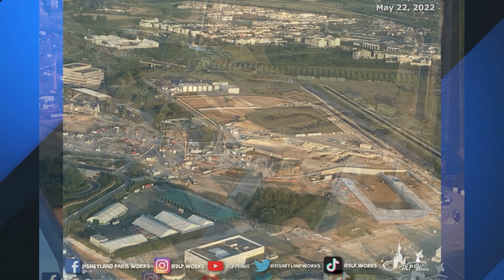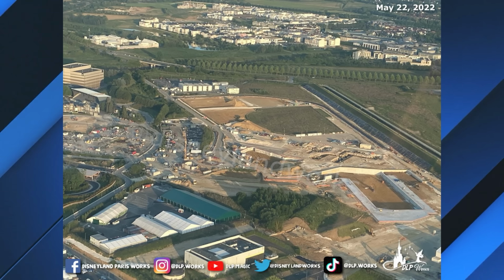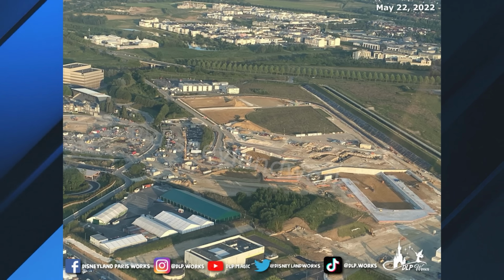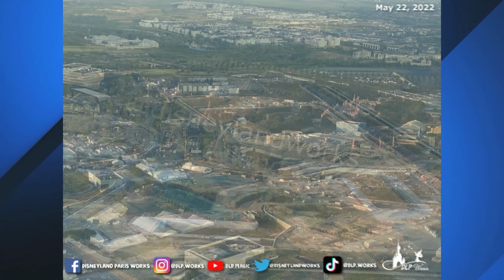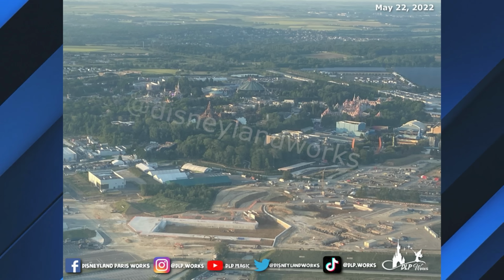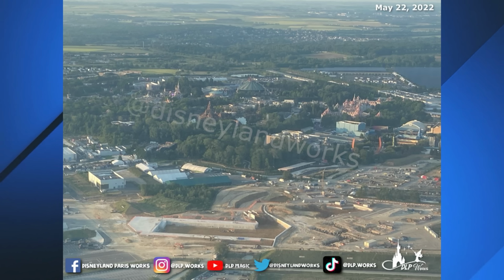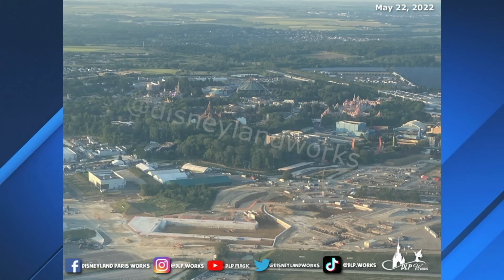Crews have also dug out the marina for Arendelle, the World of Frozen, and are constructing the foundation for the first building in the land, visible at the center of the photo you're looking at now. There has not been much vertical construction yet, but of course, people are very excited. As for that Star Wars land, they have not spoken about it in a long time. It's unclear if and when and what that will be.